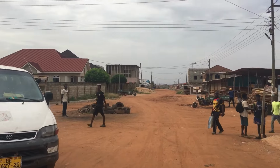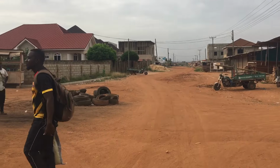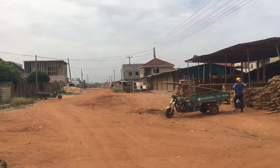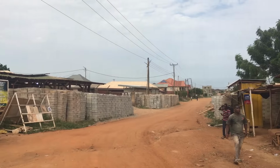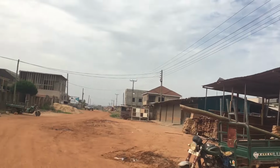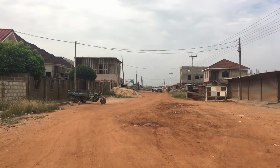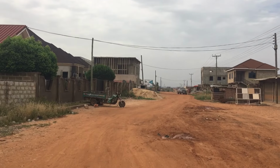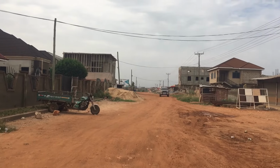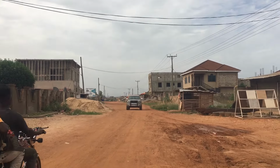So you can hear they are saying Medina. Medina School Junction, you will get a car here to go. And this is a plus junction. This one goes to the Goshen land, and this one goes to Gate, and this one also connects to Pukatamasu and other places. So this is what is happening over here.